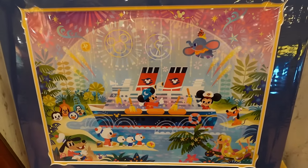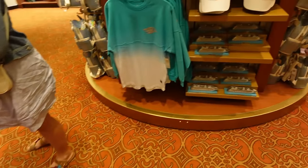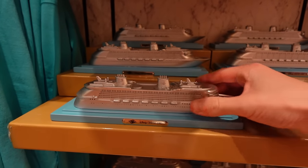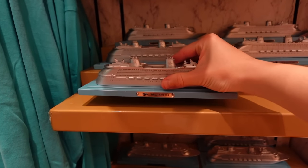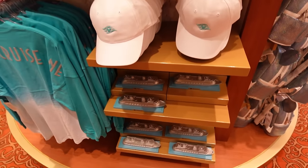For $55, you can pick up this really nice print just here, which is beautiful. Oh, I love these, like the big resins just down here. How nice is that? Disney Cruise Line, $49.99. It was $95, so it's on offer. Disney Cruise Line celebrating 25 years, of course, with the 25 just on there. Maybe that's why they're selling it off now.